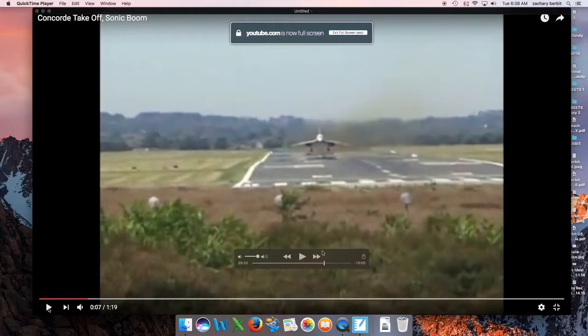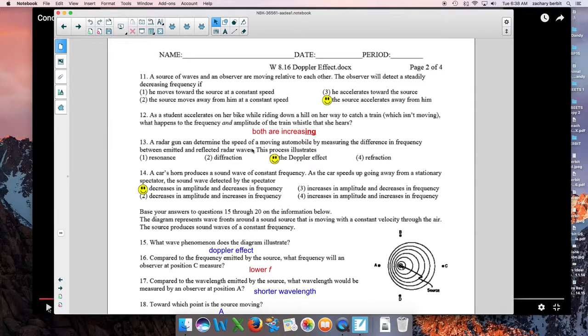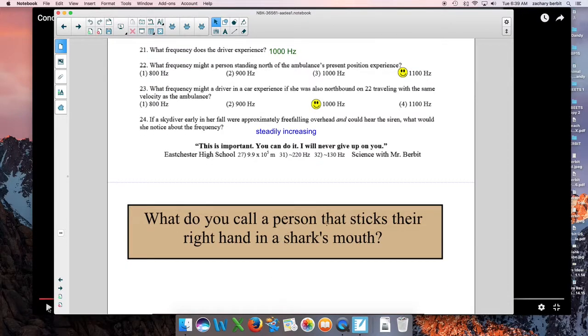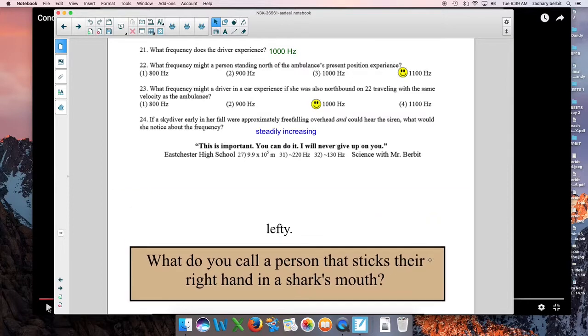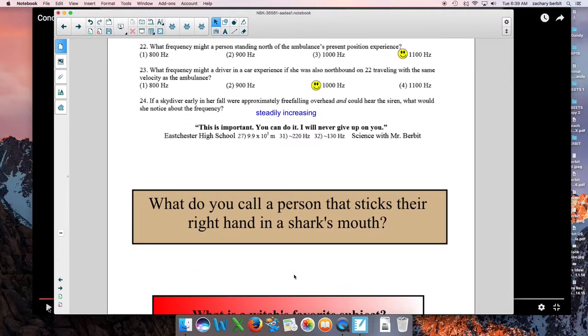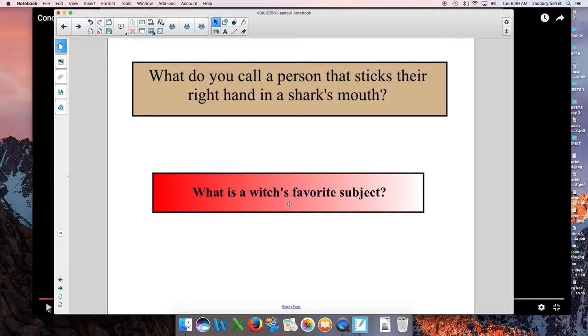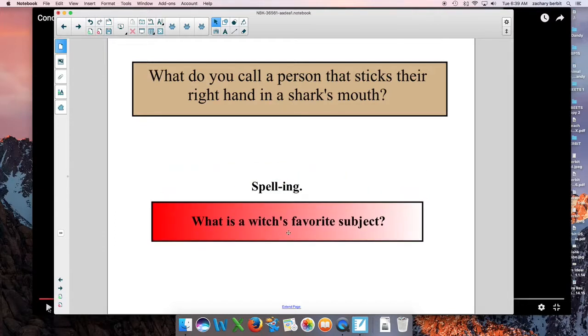Good. And of course, don't let me forget, what do you call a person that sticks their right hand in a shark's mouth? Let him marinate. Lefty. Yeah, well, I'll give you one more. What is a witch's favorite subject? Spelling. Yeah. Do your homework.